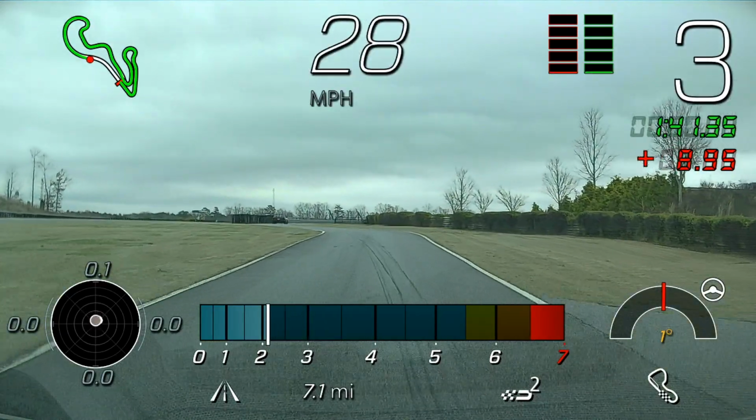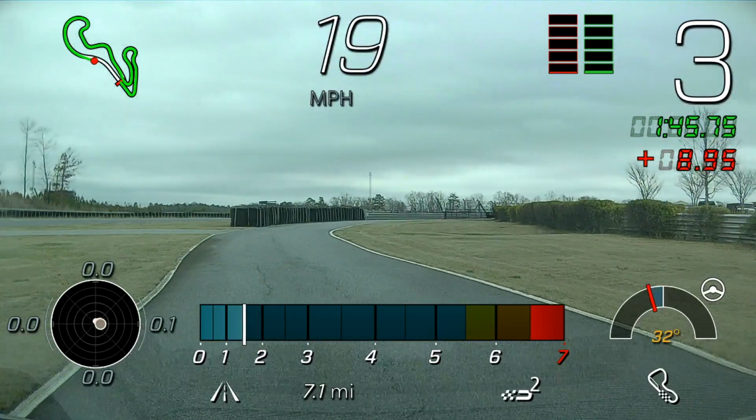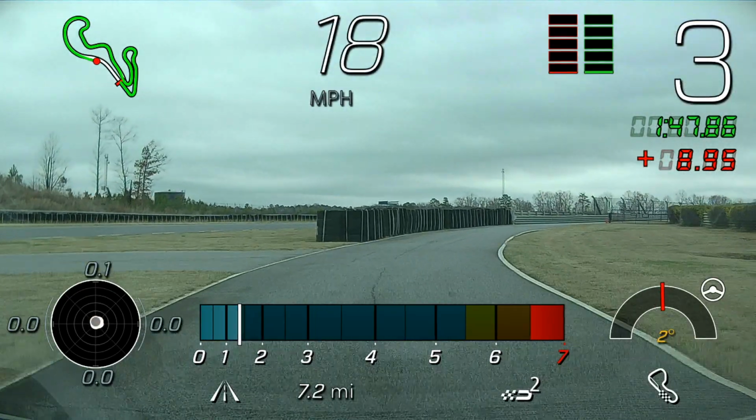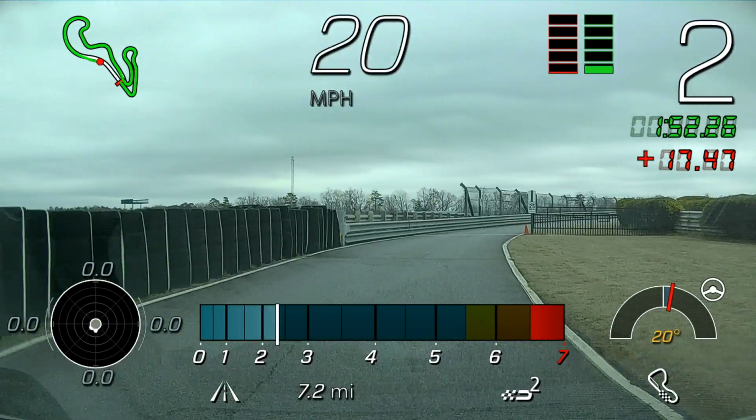That's what we call the lap of shame, right there. He did not see that black flag flying. Yeah, he did not see that one, or if he did, it was too late for him. So somebody's off track somewhere bad.